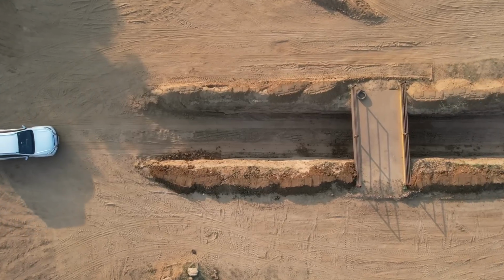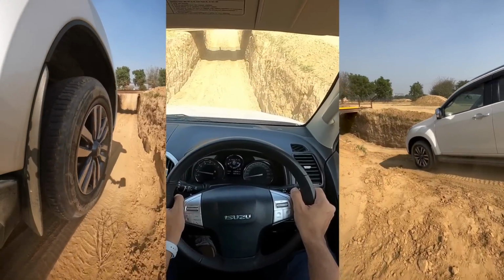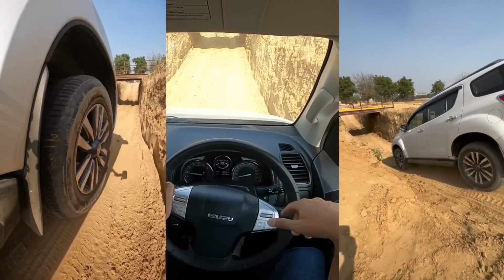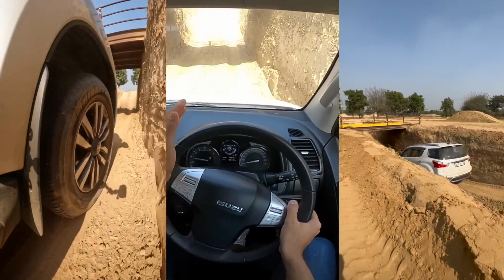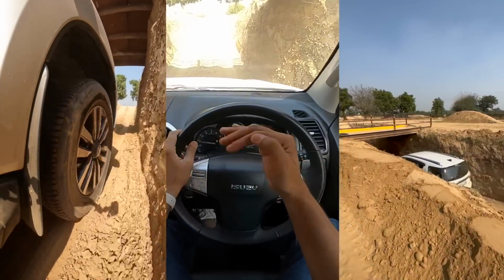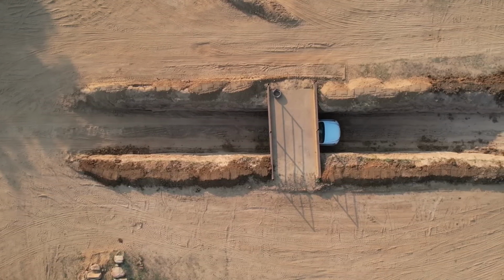Anyways, next up, here we go, and straight up, straight, no problem. I can do this so fast now that we can have a race, time race, like who can do it the fastest. That would be kind of interesting. There's that bridge. Ground clearance is not an issue because the height is obviously more when compared to the Fortuner.